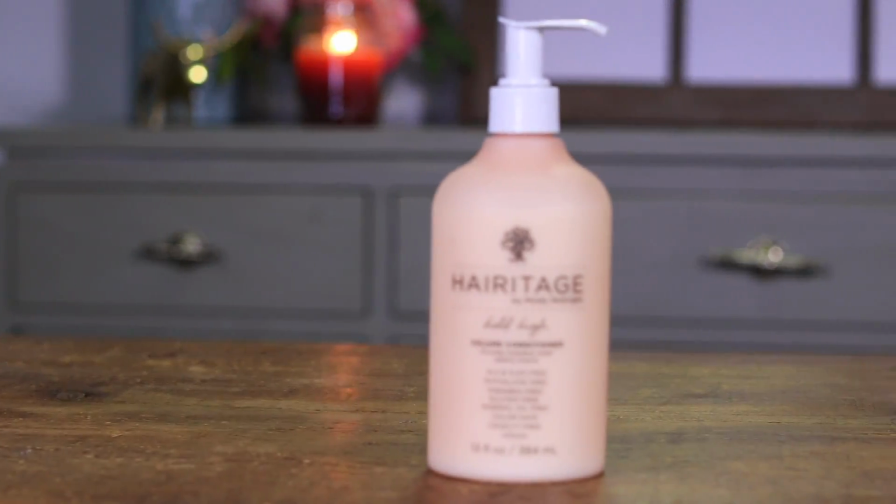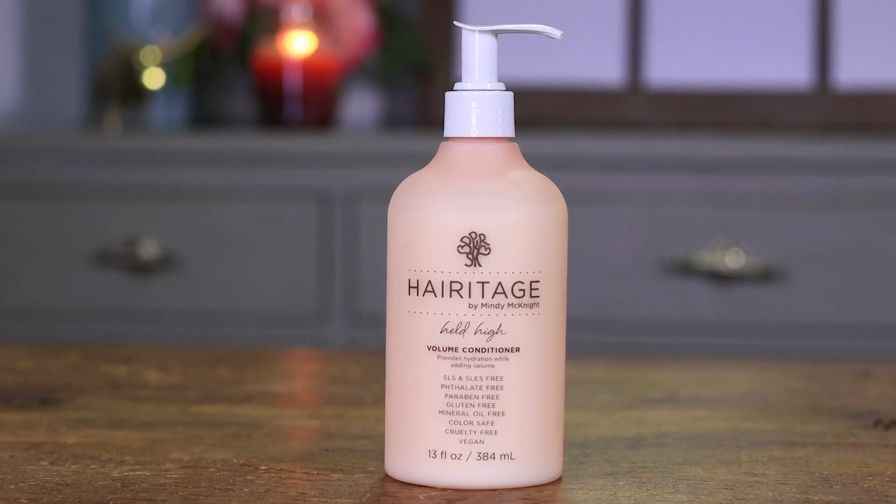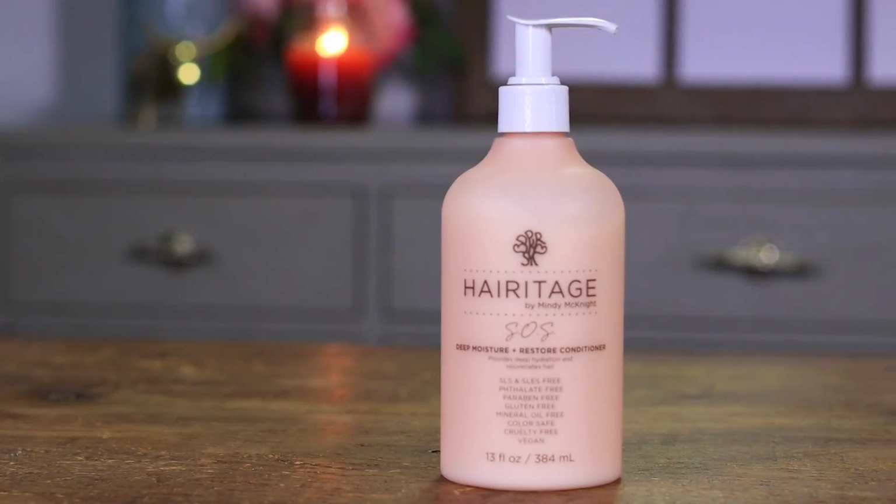If you have really fine, thin hair that needs volume and some zhuzhing, Held High has ingredients built in to help lift and give volume and height and a little more pizzazz to your hair. And then SOS is designed to be an extra thick, heavy conditioner, again for people that have drier, more coarse or curly hair.